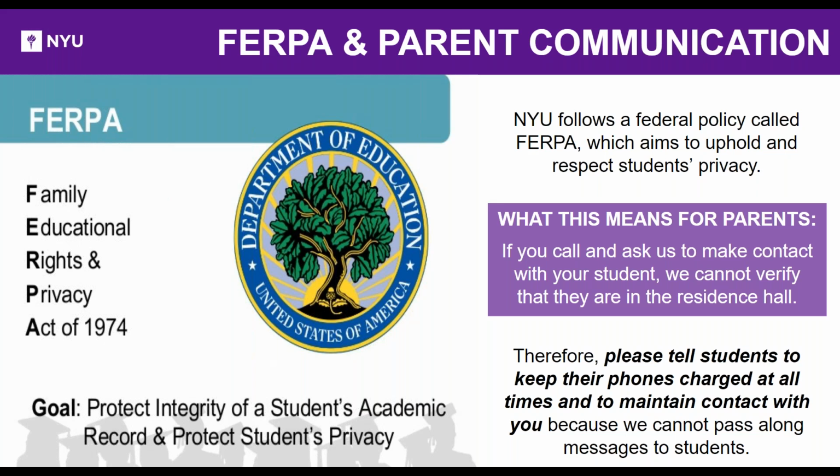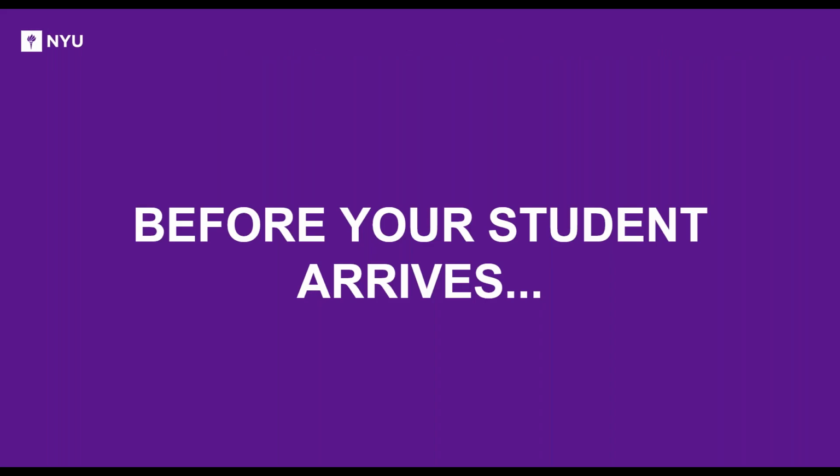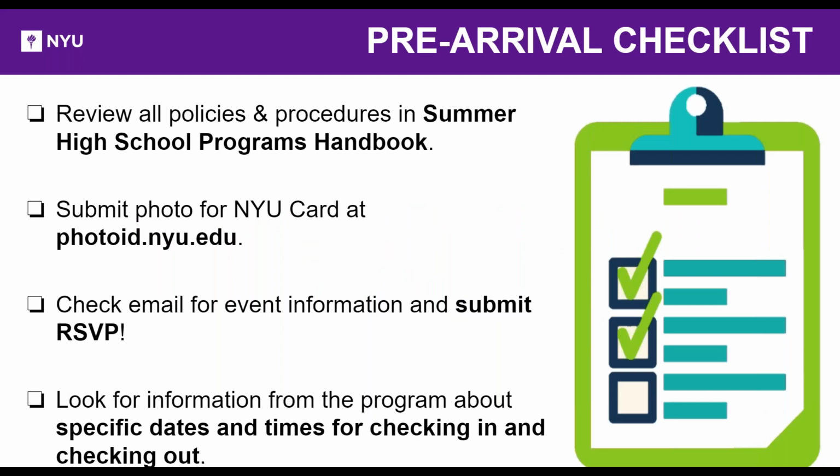Next, we're going to talk about the pre-arrival checklist. Please pay close attention to these 4 items as your student prepares for their time at NYU this summer. Review all policies and procedures in the Summer High School Program's Handbook. Submit photo for NYU card at photoid.nyu.edu.